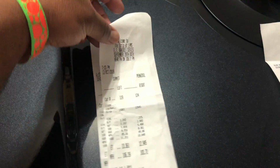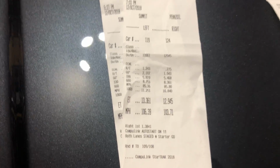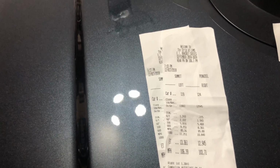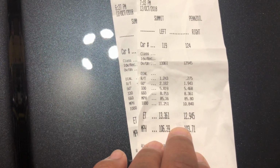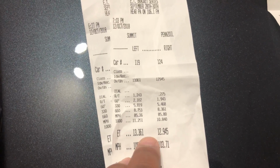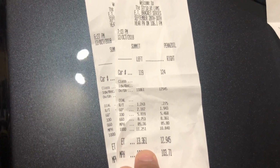Actually, no, that was my last run. My second run was actually against a guy who had a Scat Pack, the same year as mine, the same color as Sapphire here. He had no shaker hood. I was going to shoot a video of his car as well because he was a super cool old guy, but I just didn't do it. Anyway, I ran against him, and he had drag tires in the back, so you could see the huge time difference with him running drag tires and me running street tires.